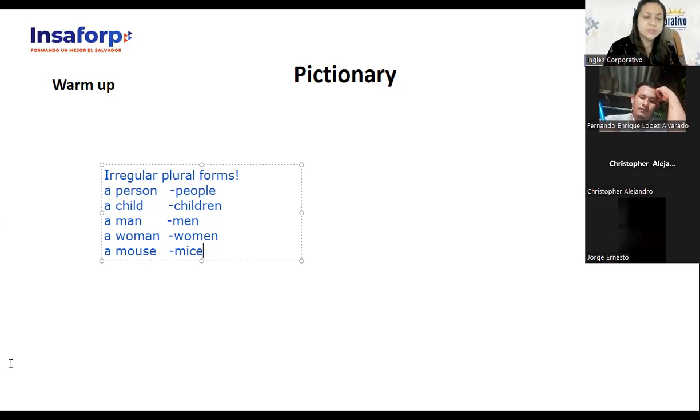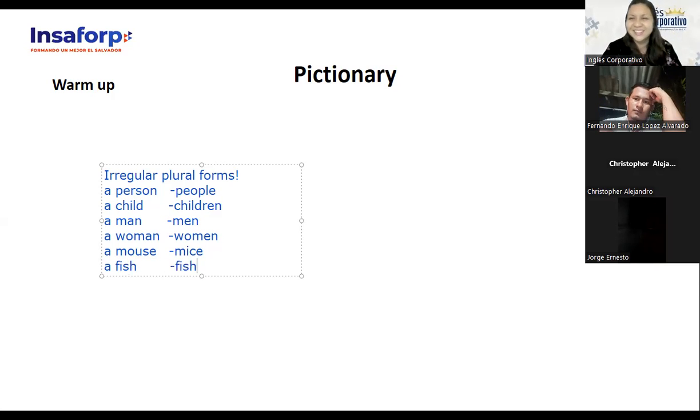Another one is, for example, let me think of other. Fish is fish. Fishes, only when it's different species, but in general, the plural of fish is fish.